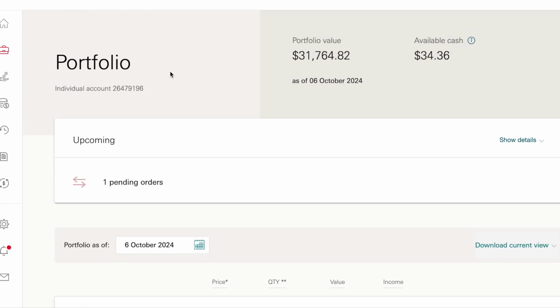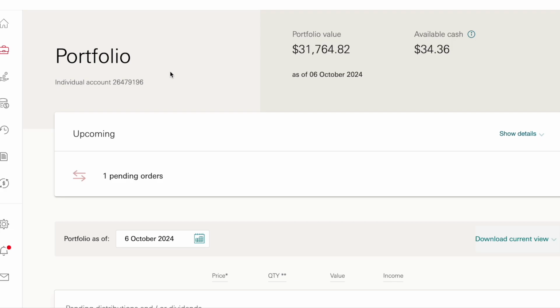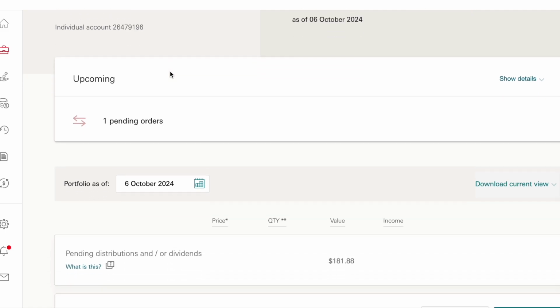Having a look at my Vanguard portfolio, again, a goal was to get this to 30 grand. I've now broken that, which is good. And hopefully by the end of the year, I can get it to $35,000. That would be quite nice.